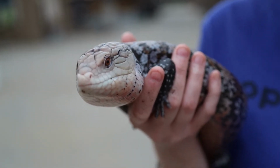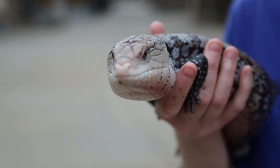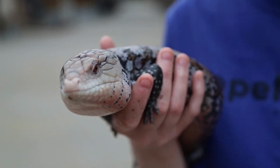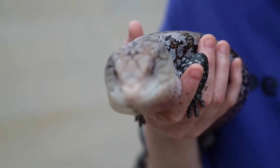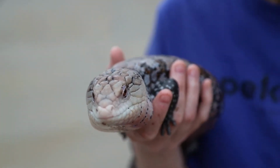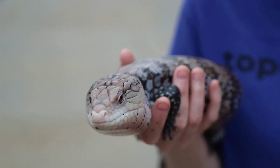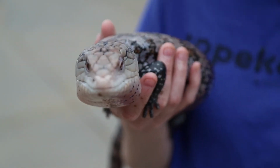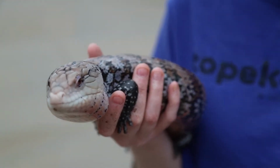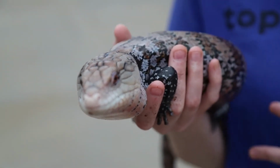Skinks are lizards that have some really interesting adaptations. You just saw that Steve stuck out his tongue. He is called a Blue Tongue Skink because he has a bright blue tongue. Now, some people might think that that's an odd color for a tongue, and that's what he wants you to think. Blue Tongue Skinks have a bright blue tongue as a way to fake out their predators, to make them think that they are poisonous or sick.